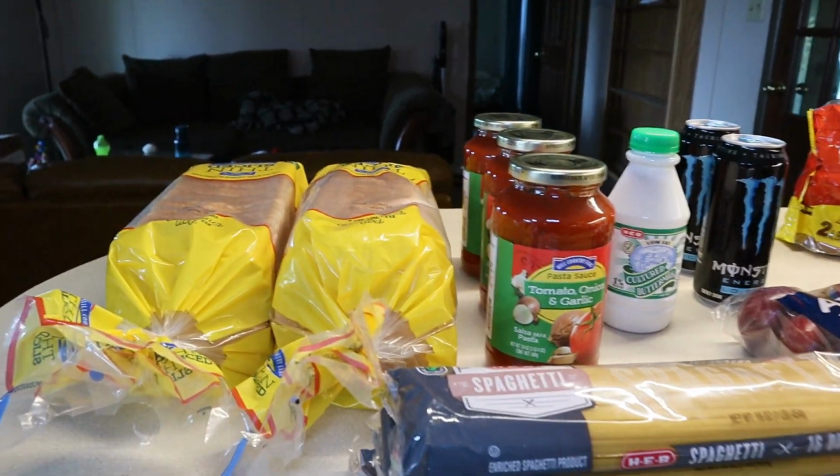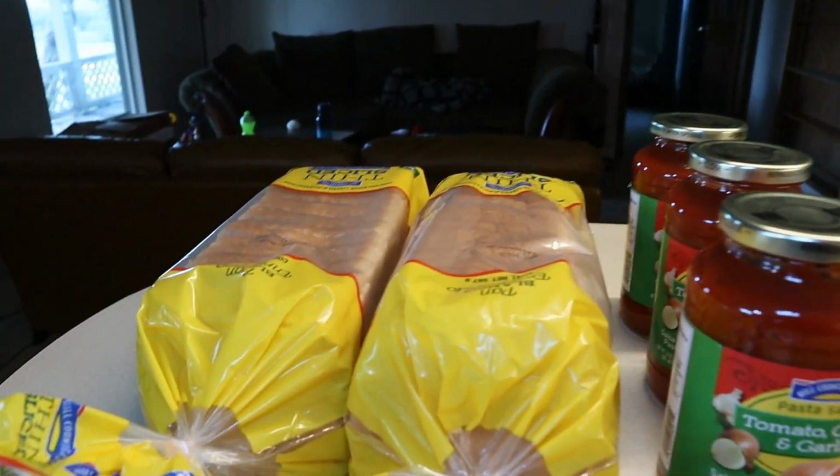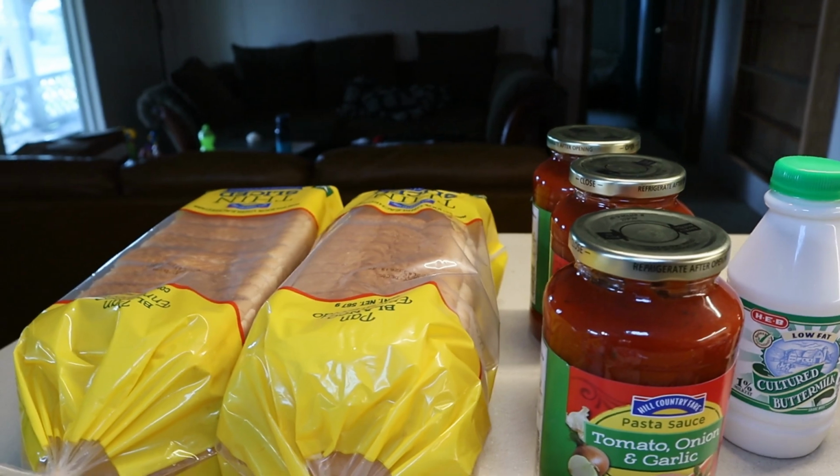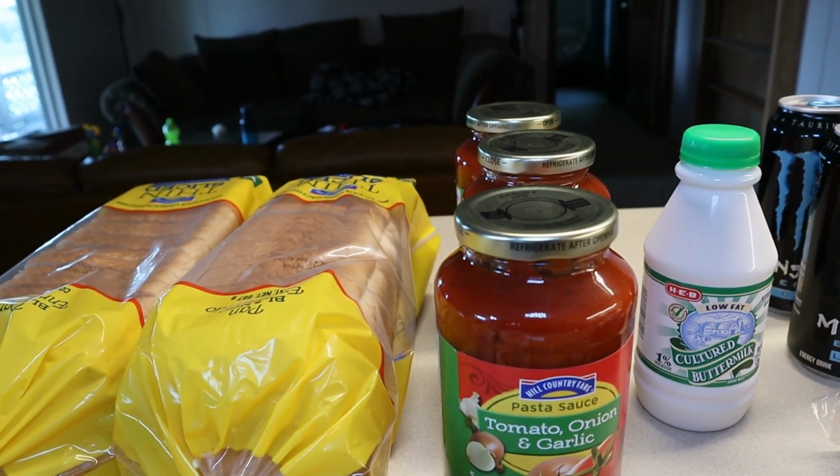We just ran to H-E-B for a little tiny order because it is Lily's birthday and I didn't have everything ready. So I usually have everything ready and I didn't. I got 2 loaves of bread. That's just for maybe toast in the morning. We seem to go through a lot of bread these days, right now anyways.